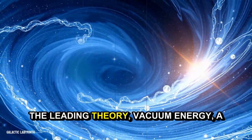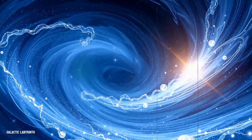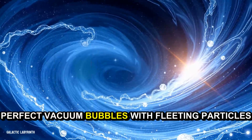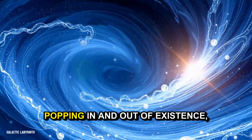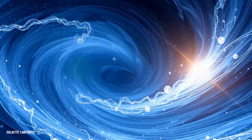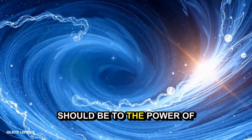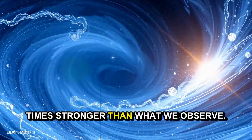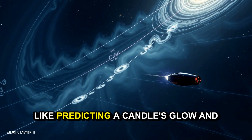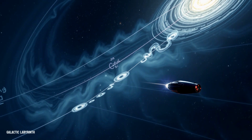The leading theory, vacuum energy, a sort of anti-gravity woven into spacetime itself. Quantum physics suggests that even a perfect vacuum bubbles with fleeting particles popping in and out of existence, generating a repulsive force. Trouble is, calculations predict this energy should be 10^120 times stronger than what we observe. It's the worst mismatch in science, like predicting a candle's glow and measuring the brightness of a supernova instead.